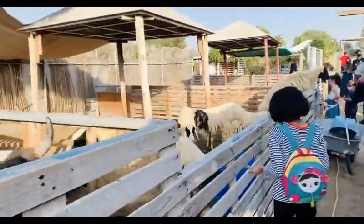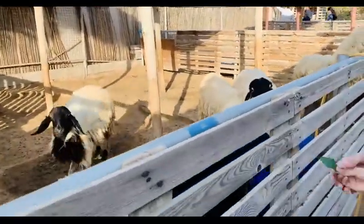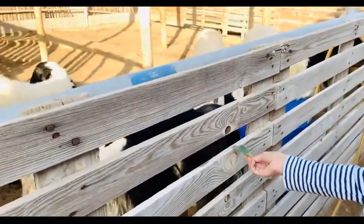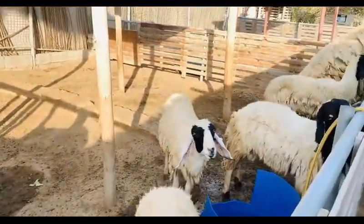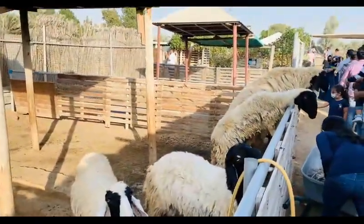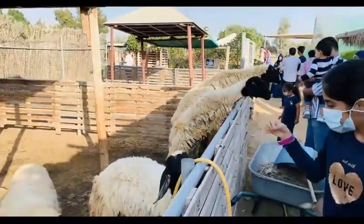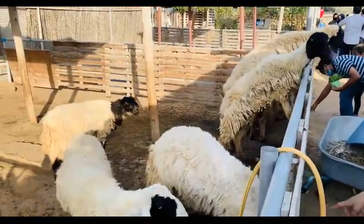There are sheep, and they are here to eat leaves from Hafsa. Yeah, sheep. That's okay. They're eating me. Good girl. What you doing? Oh! I dropped him. Oh, he's eating. He's eating what I dropped in there.